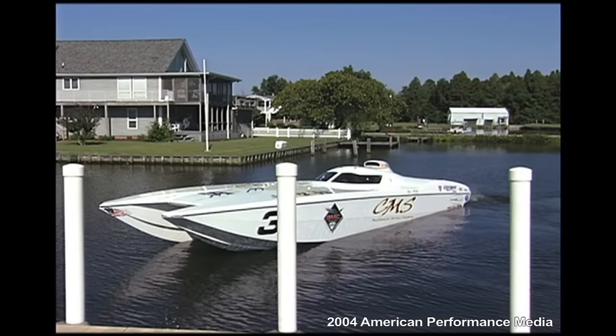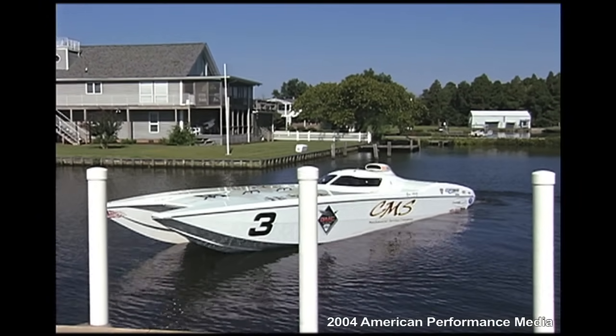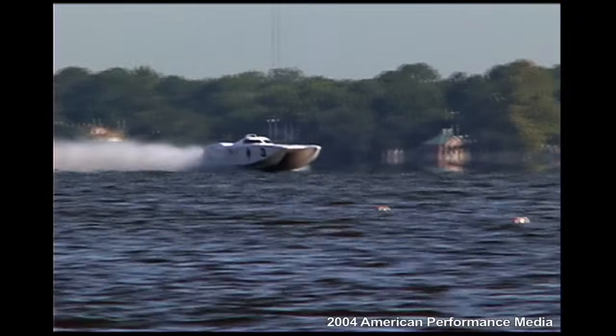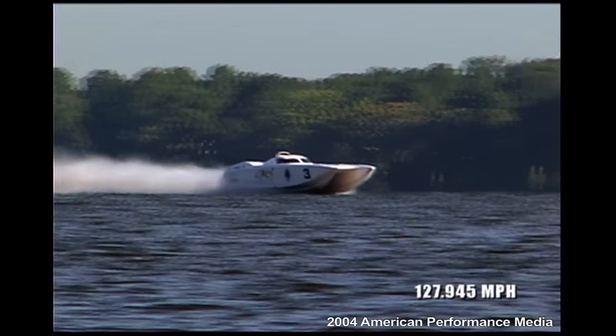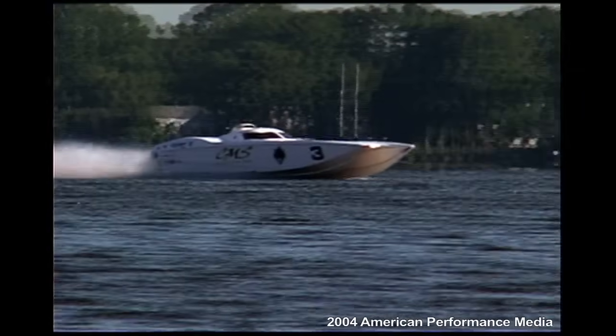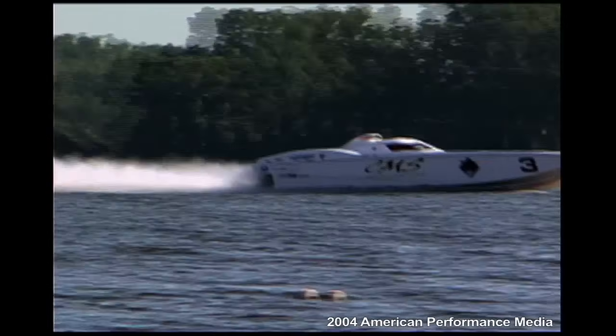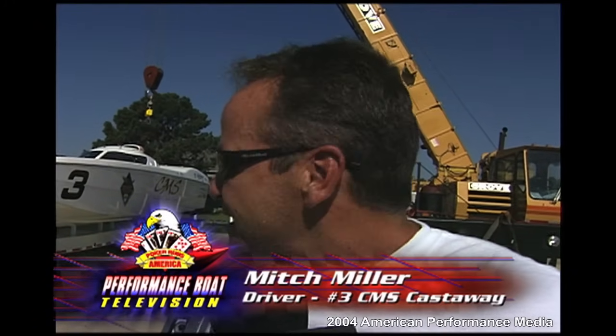And the number 3 CMS Castaway MTI surpassed the current speed record for Superboat Limited by more than 10 miles per hour, with a final speed of 127.945. This setup here was nothing but top end, where you need to get about 2.5 miles before you hit the slots, and 2.5 miles coming back. To hit a record like this is a big deal for our team.